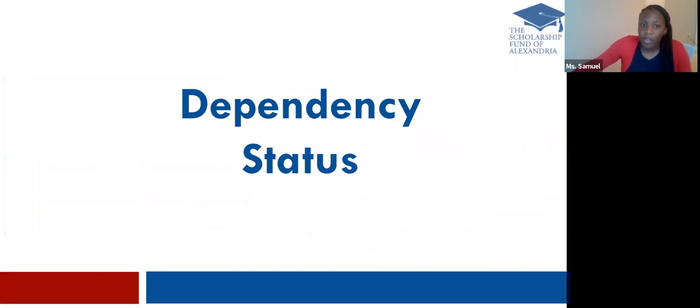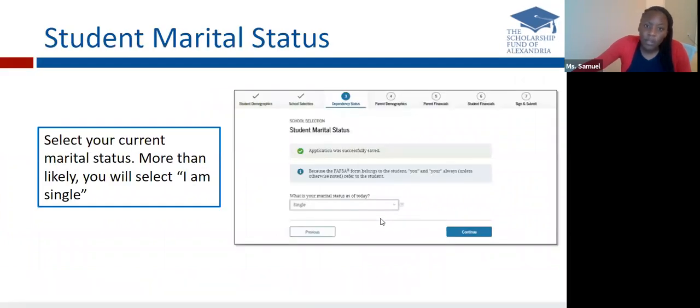All right, so the next section is going to be dependency status. So here, they're going to be asking you to select your marital status. Now keep in mind, this is a question that is still where the student is answering it. So in most cases, the answer will be, I am single. Once you select the appropriate option, select continue.